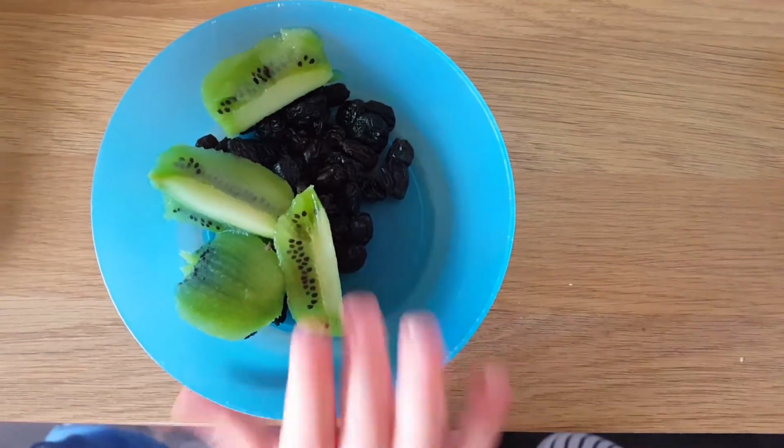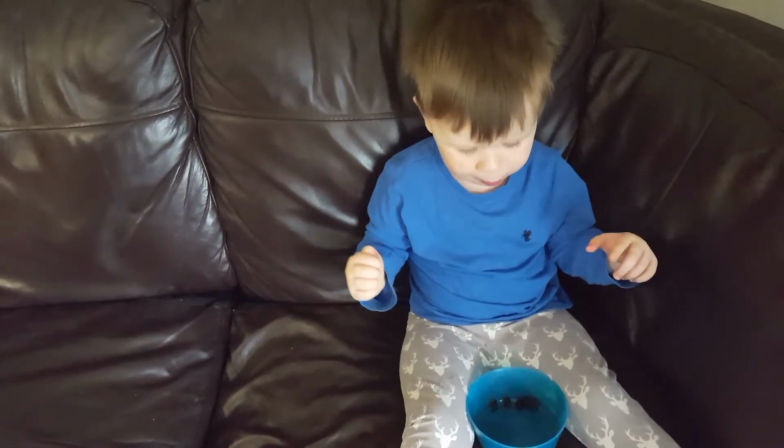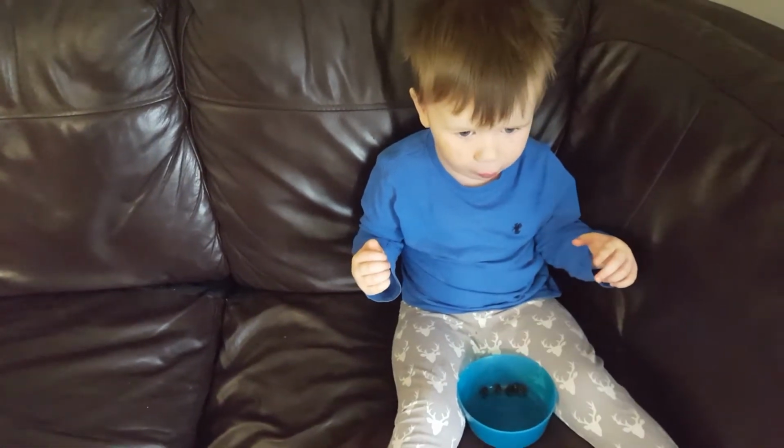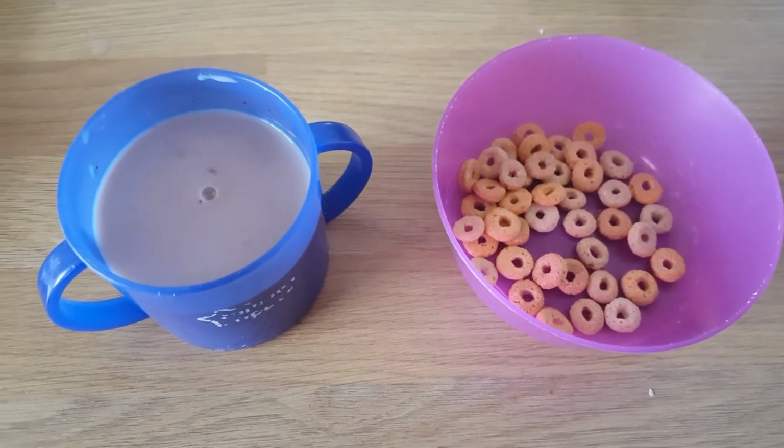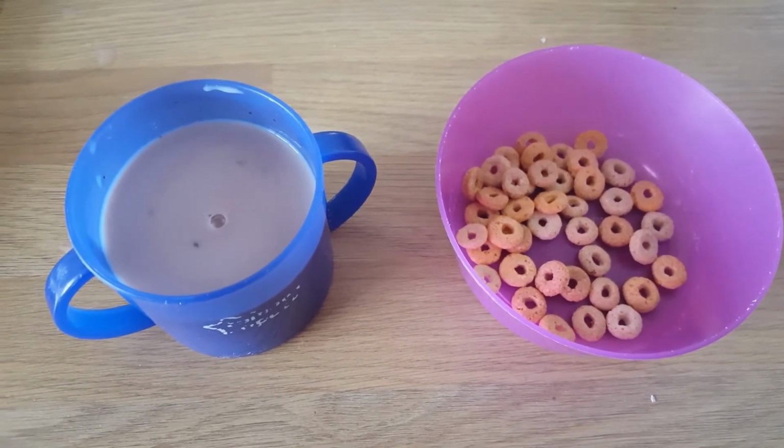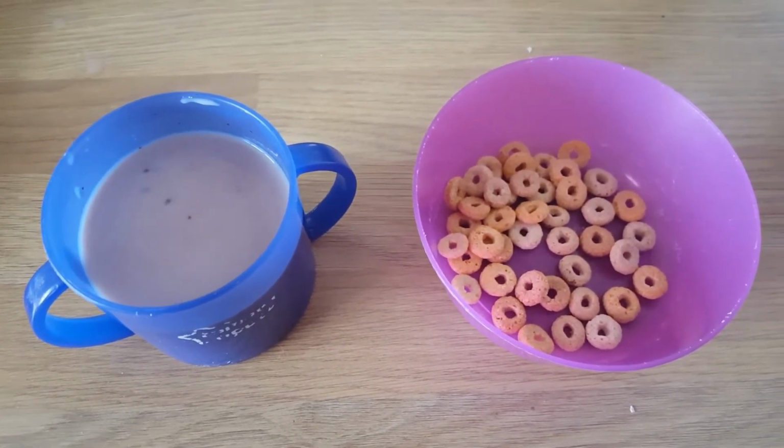Mid-afternoon snack, Harry had some kiwi and some raisins. After he'd been playing outside, it was freezing, it'd been wet, so he had a hot chocolate, and he asked for some hoops in a bowl, so that's what he got.